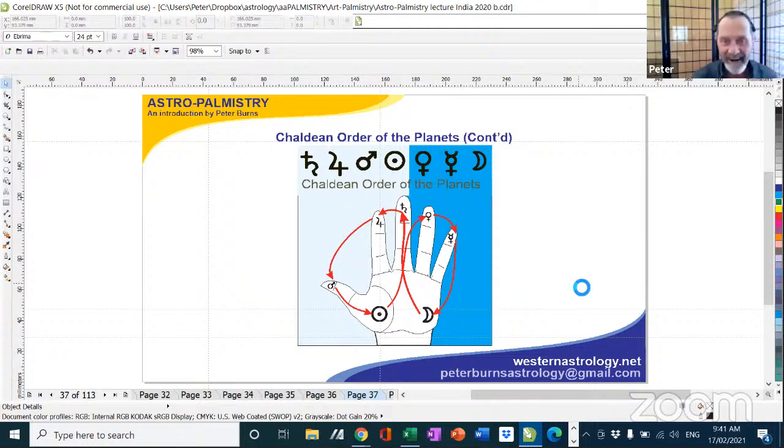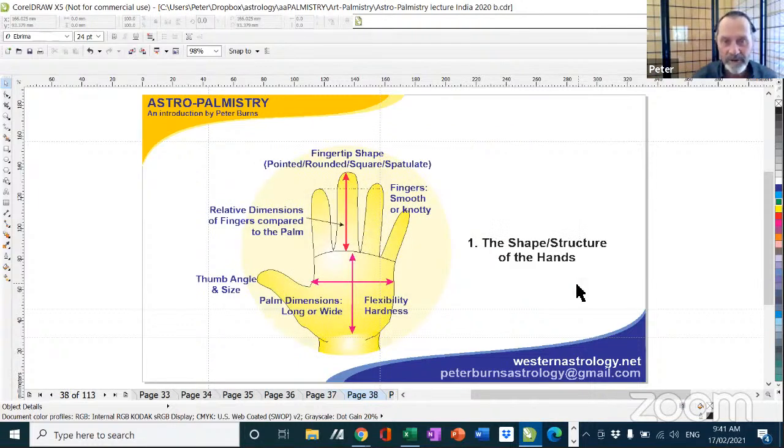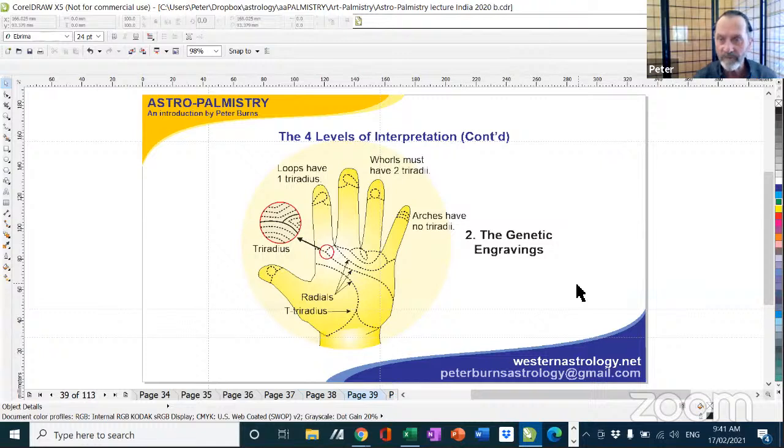Oh, good. Okay, so we look at all sorts of things about the hands, like the shape of the hand. We look at the dimensions of the palm, whether the fingers are long or short compared to the palm, and so forth. That's a very vital thing. There's a lot there to consider. I'll move on fairly quickly.